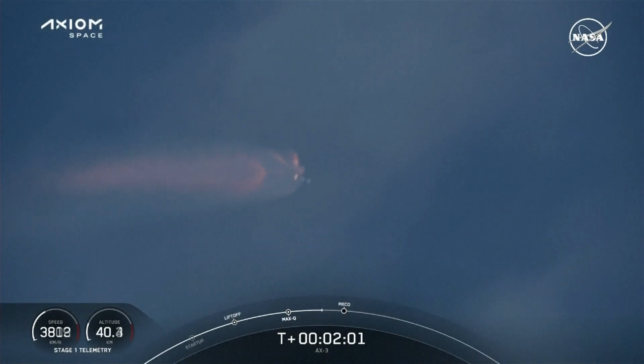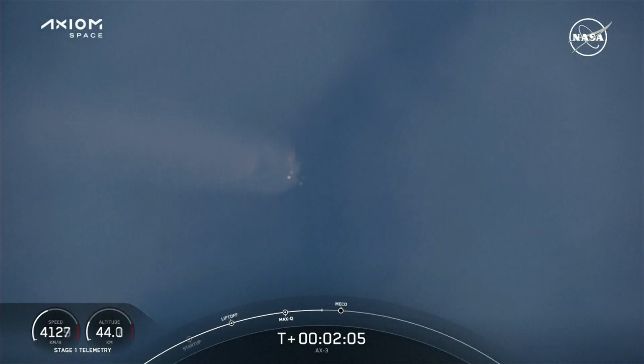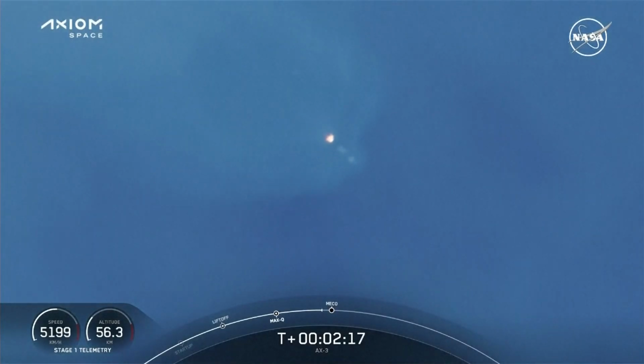Now, we're a few seconds away from 4 events that will happen in rapid succession: main engine cutoff, or MECO, as it's there on the bottom of your screen, stage separation, ignition of the first stage engine, and the first stage's boost back burn. Stage 1 throttle down. That call telling us that the engines are beginning to throttle down.